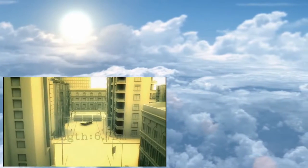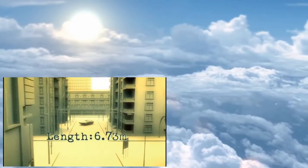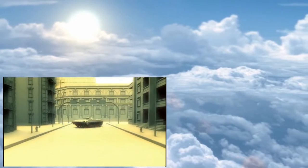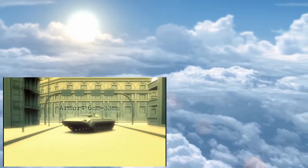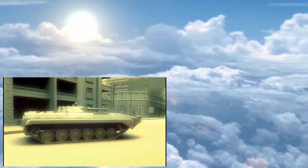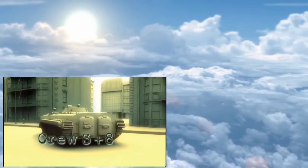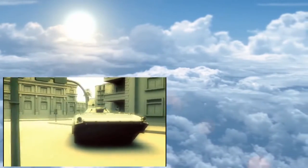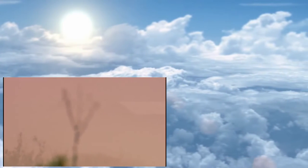Unlike any other tracked vehicle, the infantry inside were able to shoot through firing ports in the hull. The crew would be protected from nuclear fallout by the composition and thickness of the hull. A chemical filtration system would keep the air inside free from contaminants. The BMP was in many ways a very ambitious design. It was also an awful lot of firepower and an awful lot of features in a relatively small, relatively light, relatively fast vehicle.